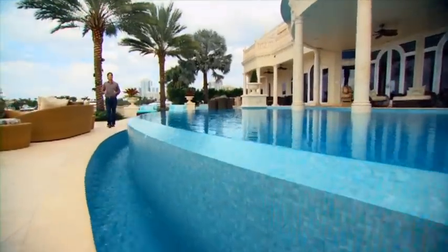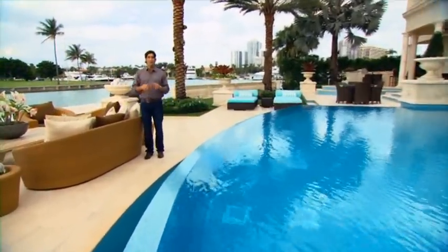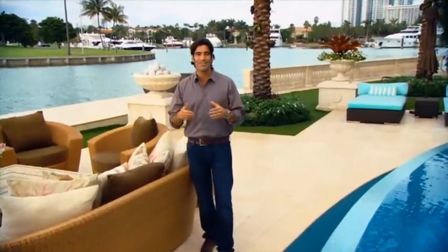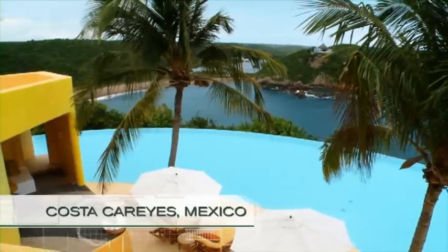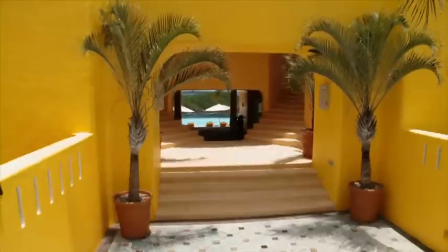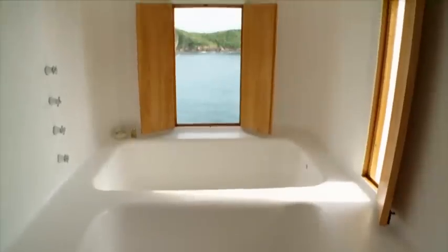For our next amazing $1 million outdoor space, we head to Costa Careyes, Mexico, where owner Giorgio Bragones shows us how living outdoors can be a luxury experience. Because of the extraordinary weather that we have in Careyes, where it's never too cold, never too hot, you can have these spaces which are completely open. The house is actually quite simple, but there are these amazing framed views.